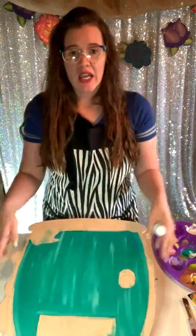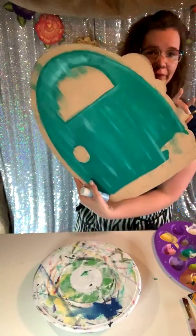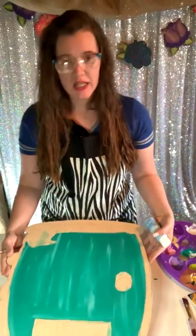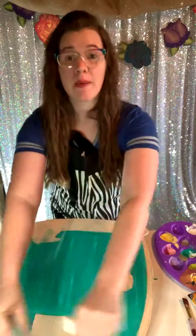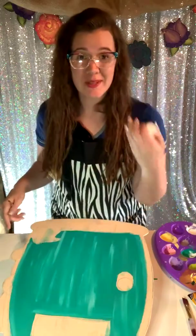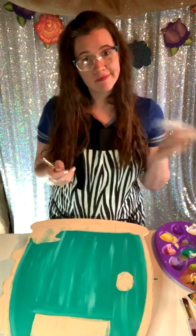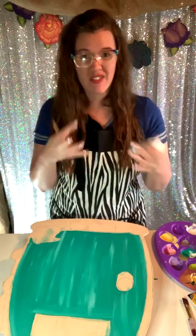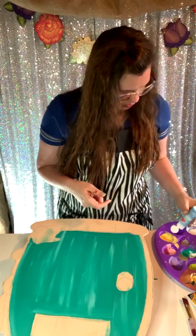So in this design, I'm going to pick it up and show you. We've got the door painted. In the design is the window in the door. There's a frame around the window. There's a frame around the door. The window sits behind that frame. So I'm going to paint that window next. And I'm going to use blue cotton. And I'm going to streak some white in it too, just to give it kind of a glare look. But I'm going to paint it in blue cotton.